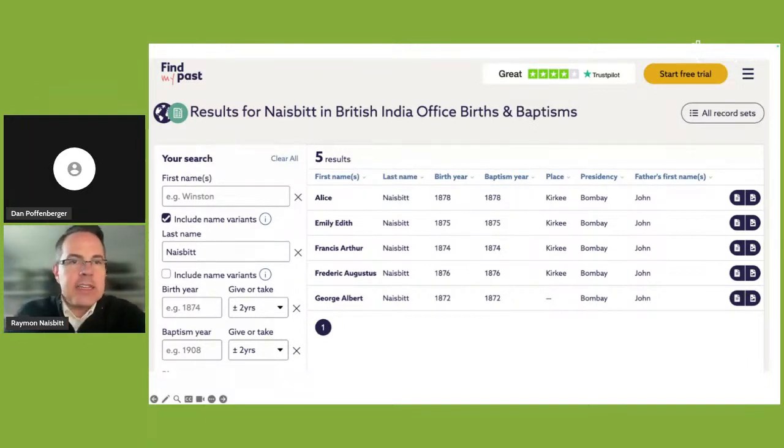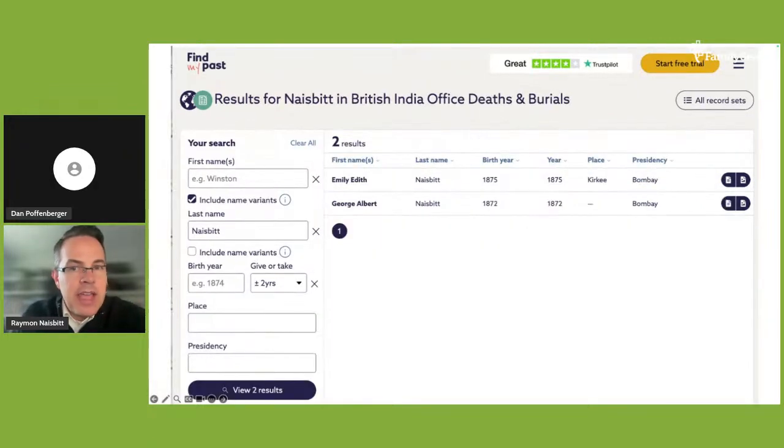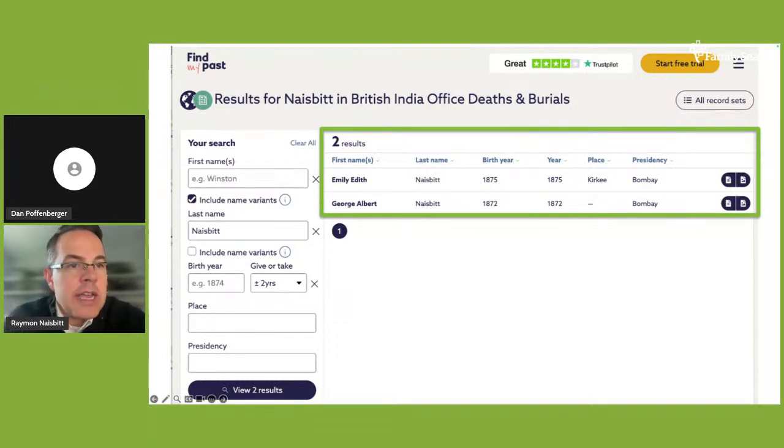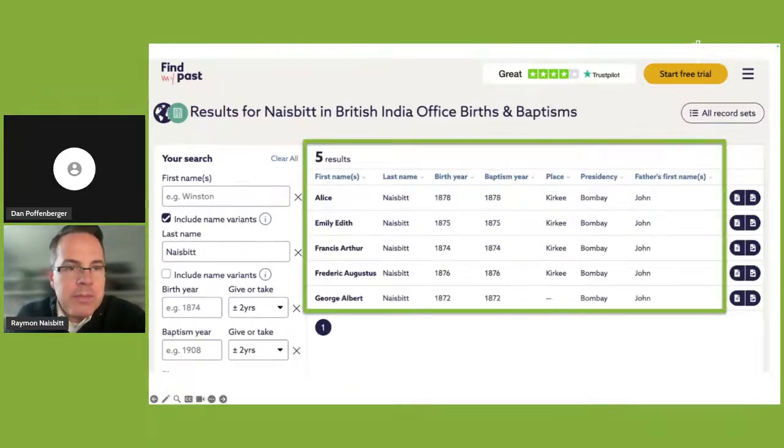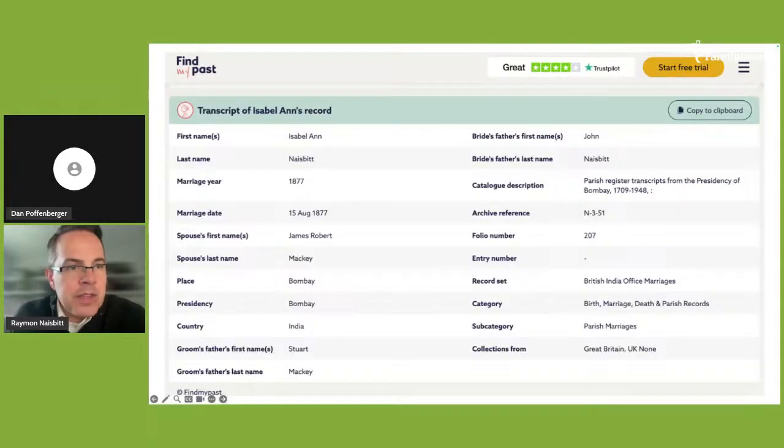And looking at this, I can see that they were all baptized in the same place, in the same presidency, with the same father, and the birth and baptism years are all consecutive, so they're siblings. Then I looked up the burials, and I was sad to see that 2 of the children died as babies. So here I've listed all of the baptisms, and then I can see the burials. Comparing them back and forth, I was able to see that 2 of the kids died. I'm not showing the original records, but you get the original records on these databases as well.